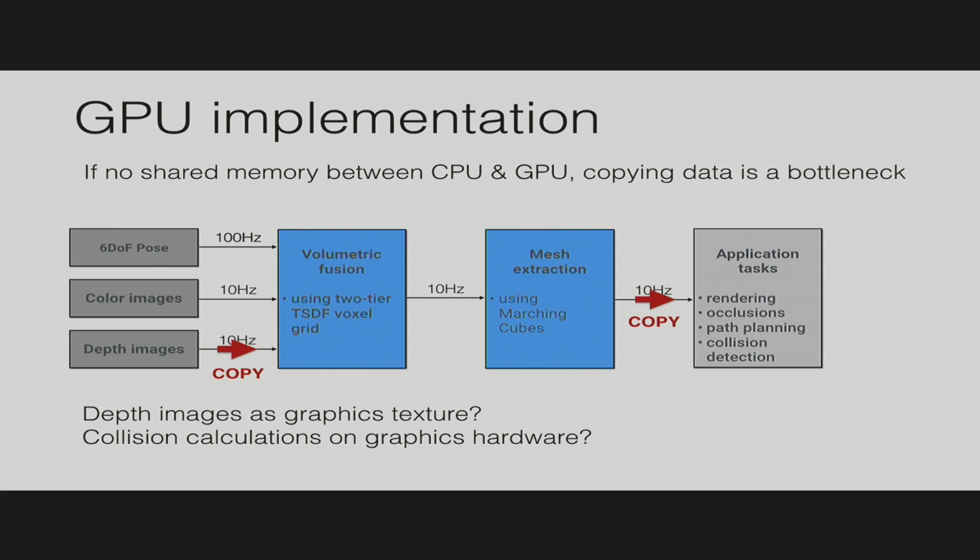And my final slide here jumps a bit more into platform issues. I don't do GPU programming, so this might sound a little bit hand-wavy, but this is my best understanding of the situation currently. All of our algorithms that we do for fusion and for mesh extraction are highly, highly parallelizable. However, in our current implementation, we do these things on CPU. We have experimental implementations where we do this work on GPU.